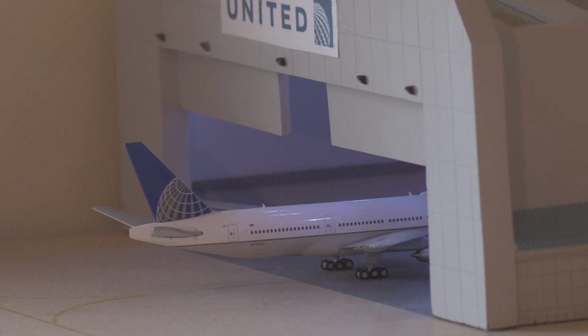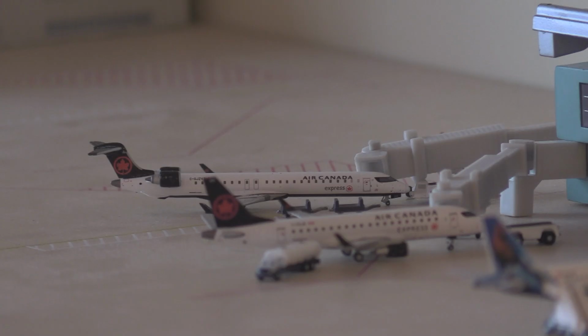So in the hangar we have a United 777-200. He's not flying anywhere in particular, he's just getting some maintenance done, and he's going to be heading back out to the gates later on after that is finished. Next here we have two Air Canada aircraft. So as you know, there are two Air Canada routes out of Dulles. That is to Montreal and Toronto.